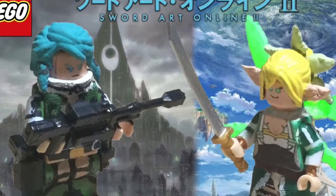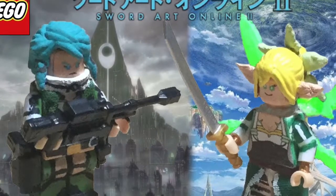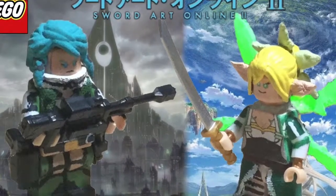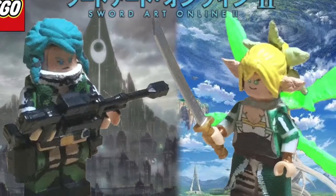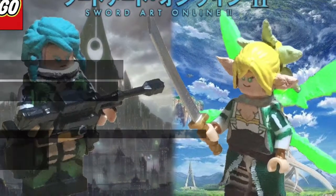like Klein, Liz, Silica, fan favorite Yuki, and maybe even going into some of the video game characters such as Strea and Philia. So I do plan to try out more techniques with fabrics, and to work on more weapons revolving around Sword Art.